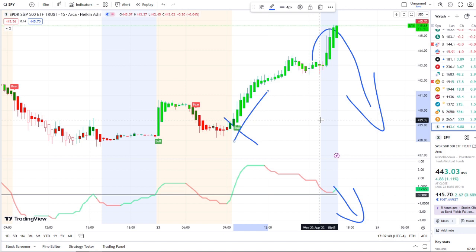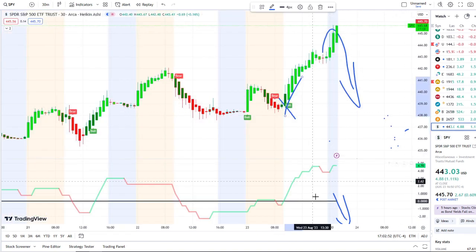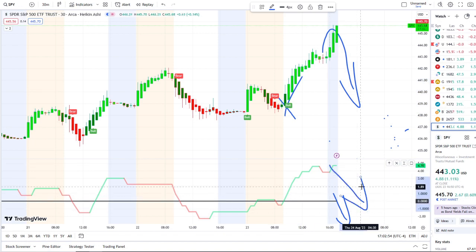And the first support is 442. Then below that is the 440 area, and then the 438 area is the next level I'll be watching if these outflows cross over, and also bring that weakness into the 30-minute, pulling it downwards towards the midpoint.